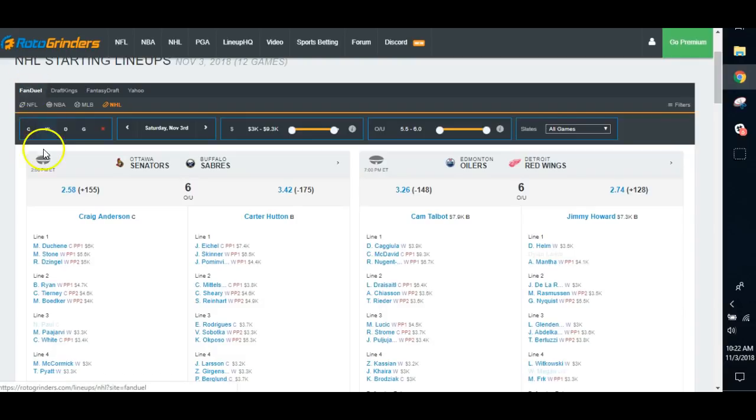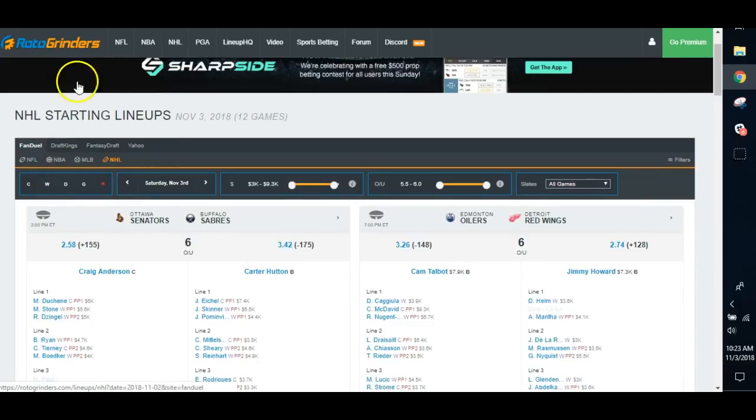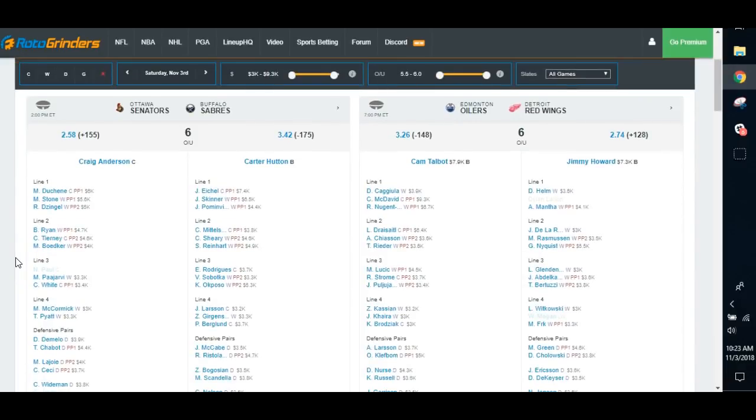Let's dive into NHL today. The first thing that I'm going to start with is just an overall page of lineups, because I want to show you something, and we can find this in the research station when we dive into that here in a second. But what I want to show you is how we kind of blend, mix, and match cash game versus GPP type stuff when we're talking about hockey.